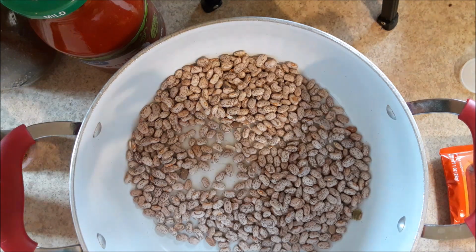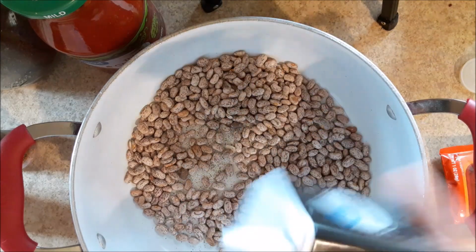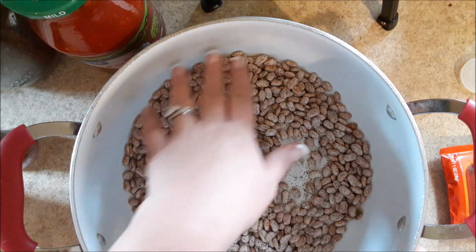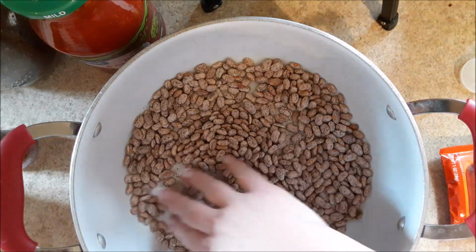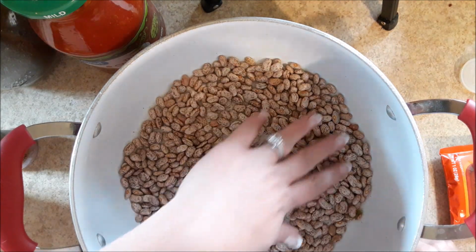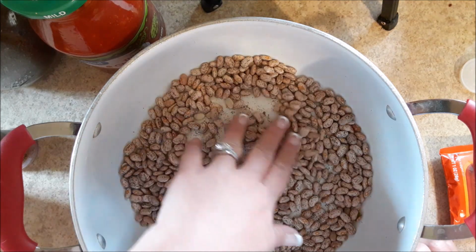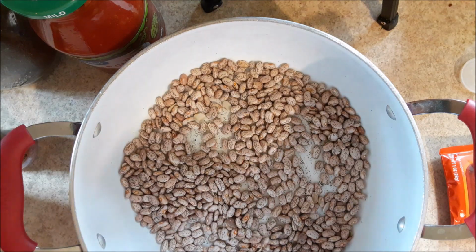Now, salt and pepper. Right in like that. You can look through them. Honestly, all these years of cooking dry beans, I have never found a rock. I know there are people out there that have. I haven't. I guess I just go through them and look at them really quick. I don't see anything. It's just a few of them in there, so I can pretty much see. Everything looks copacetic to me.